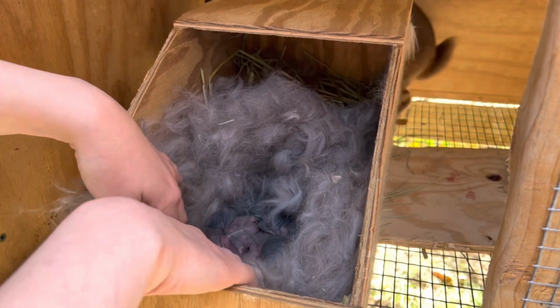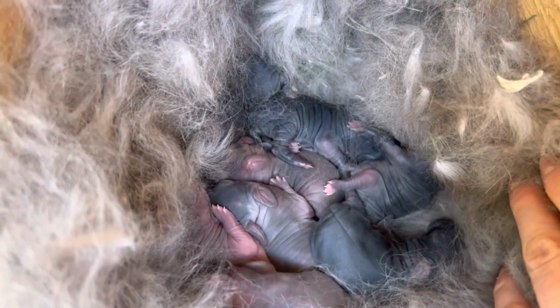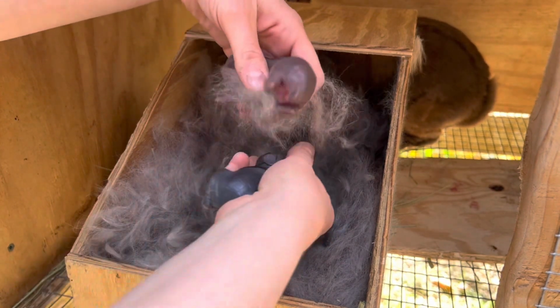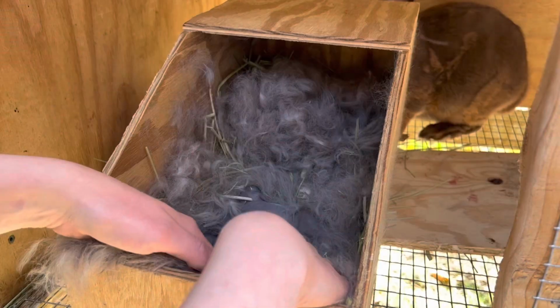Gently move the fur out of the way so you can see all of the kits. They will move around quite a bit when you start to handle them. They just think it's their mama coming to feed them. I quickly count them and check to see that they are all moving. Then I place the fur back on top of them and give them back to the doe.